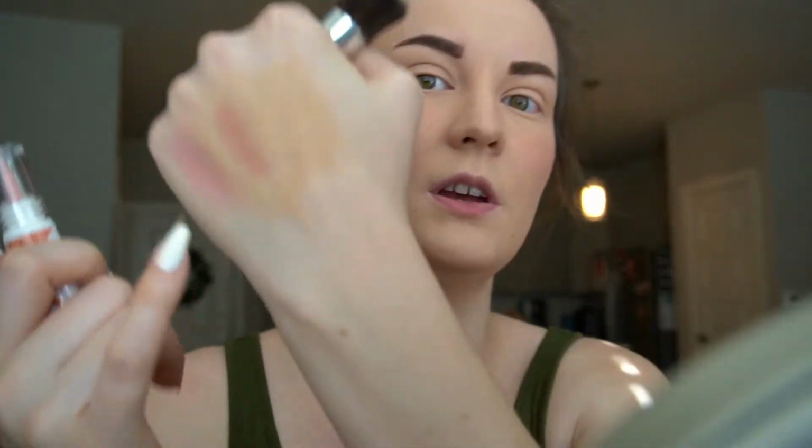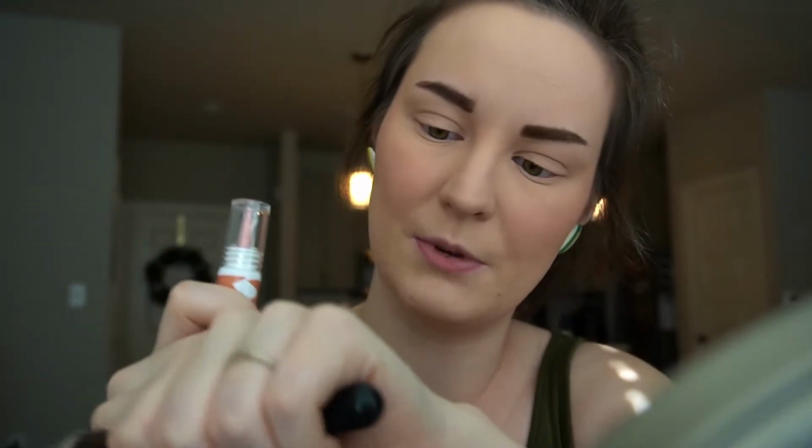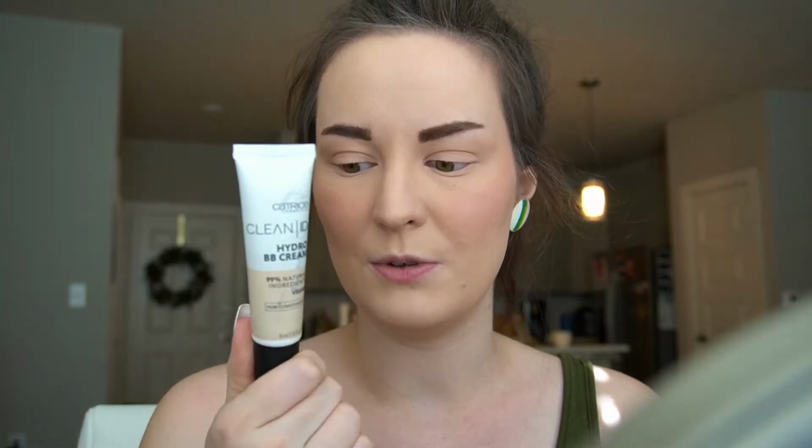It gives such a nice flushed look, especially if you're somebody who wears less makeup. Some days I don't even wear foundation and I feel like I'm gonna absolutely love this. I can't wait to try this one too. This one swatched really pretty as well. It's this one right here. It's just a teensy bit more muted, but I think it's gonna look really pretty on a more light coverage day. I'm really looking forward to trying this BB cream with this stuff as well.